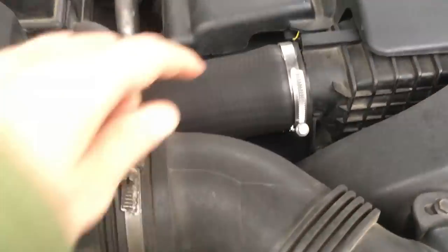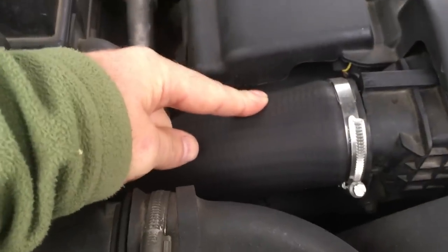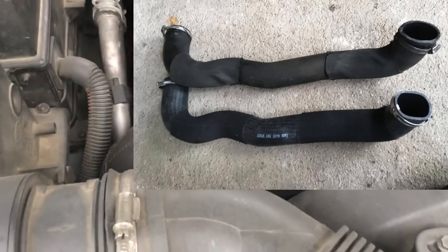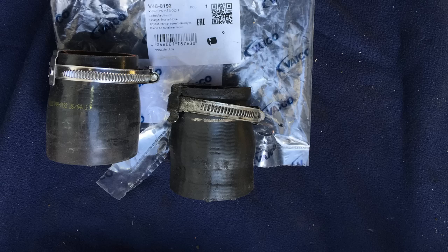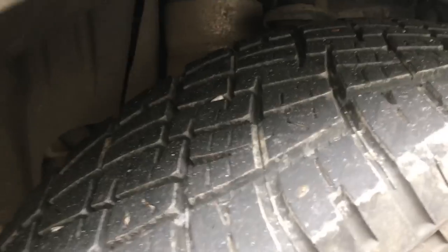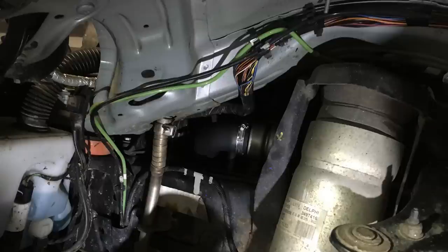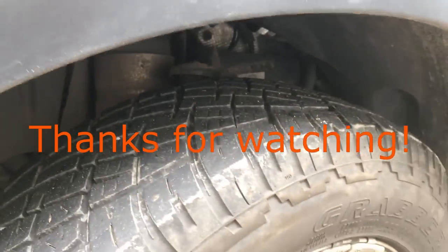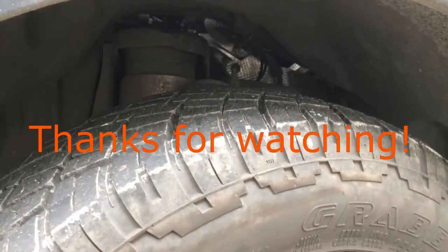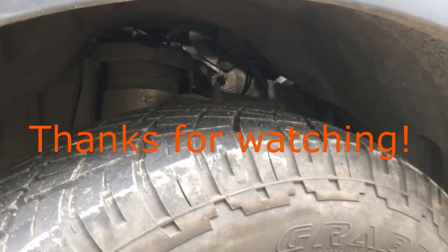Now we also replaced the turbocharger hoses. There are 3 in total, and one is really easy to get to. The second one is a little more difficult, and the third one is actually here below the wheel arch, also possible from the side, but the wheel has to come off and you jack it up and so on. Not a difficult repair. All 3 hoses cost like 120 euros.